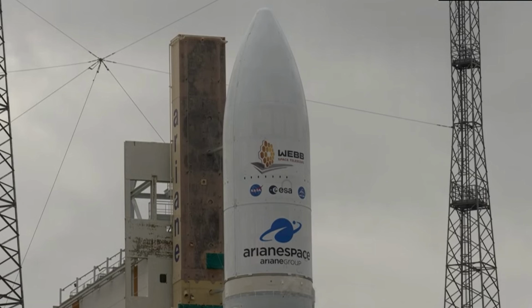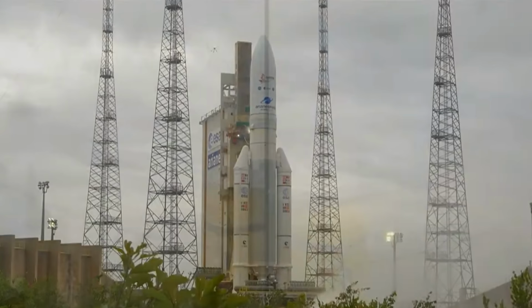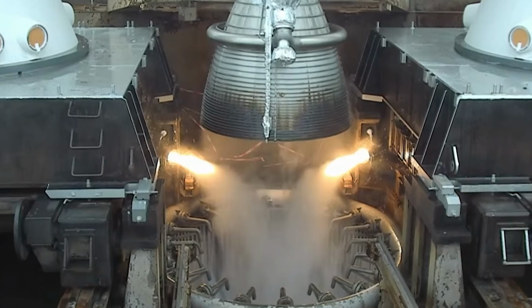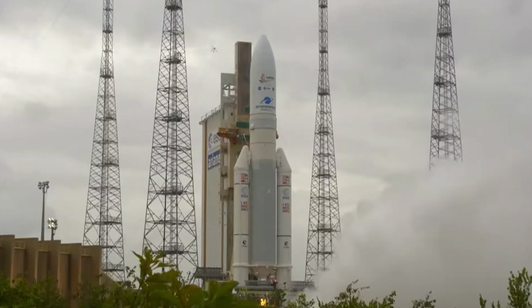Standing by for terminal count. 9, 8, 7, 6, 5, 4, 3, 2, unité, top. And we have engine start.